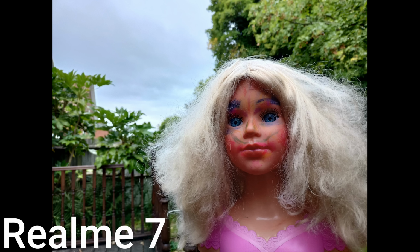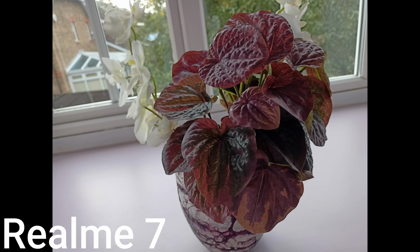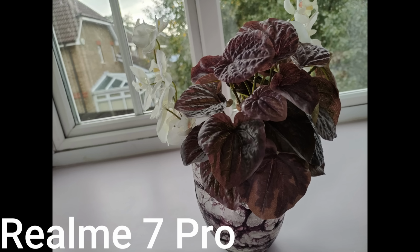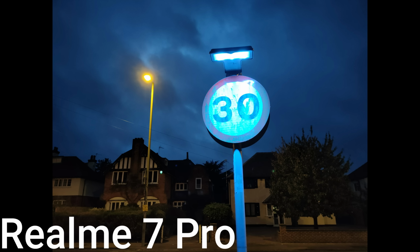The Pro perhaps unsurprisingly serves up sharper details though, and copes better with softer light as well, whereas indoor or low light photos taken with the standard Realme 7 are often quite grainy when you blow them up. And when nighttime rolls around, the Pro's auto mode copes better with those conditions too. Images are once again more distinct, you get sharper detail and a lot less grain.